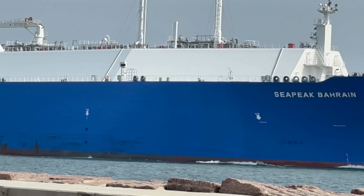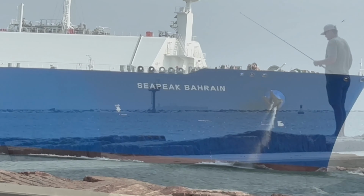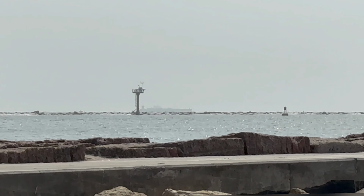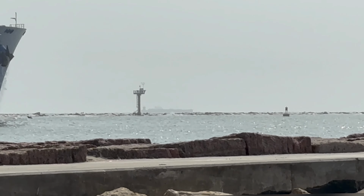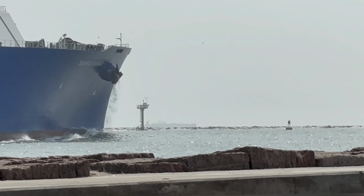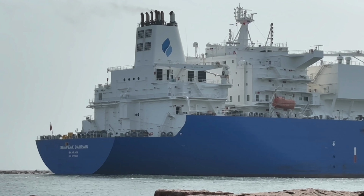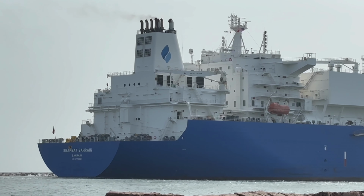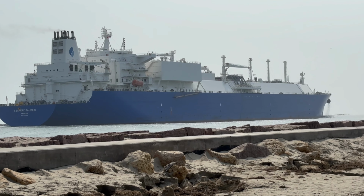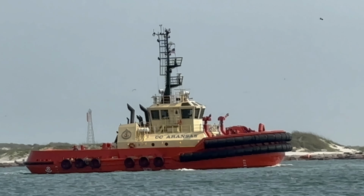Bahrain is a country in the Middle East, located on an island off of West Asia. It is the 21st richest country in the world. That is per capita. I believe I read its economy was 91st in the world. But for such a small area, it's pretty good. Off to France it goes. I always like when they tell us the destination. And it was tug assisted, and the tugs are waiting for the next ship.